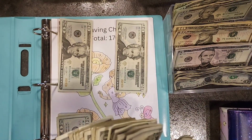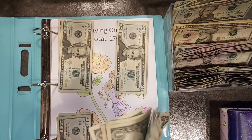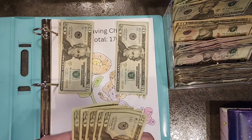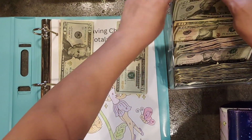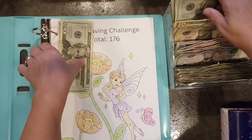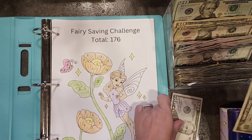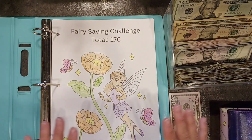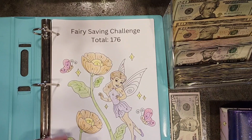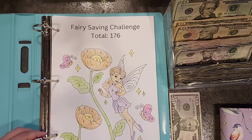And once we hit the grand total we need for the car insurance, well, not just car insurance, the car, house, and rig insurance. So there's that. So we're going to start off and just finish this one here, our fairy challenge, because that would be the easiest course of action.